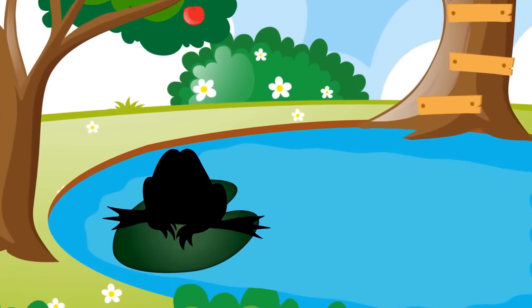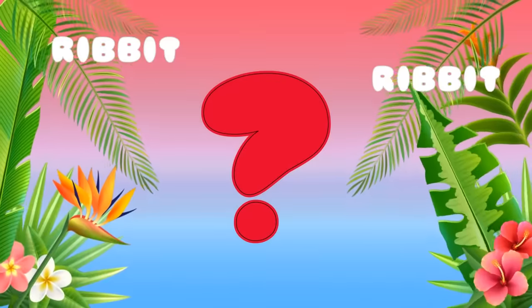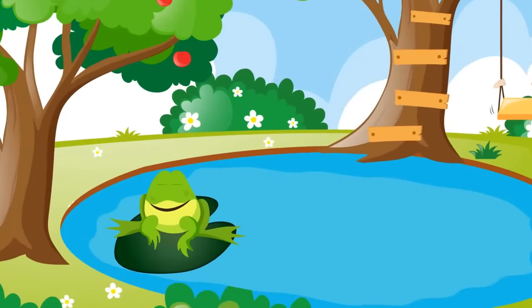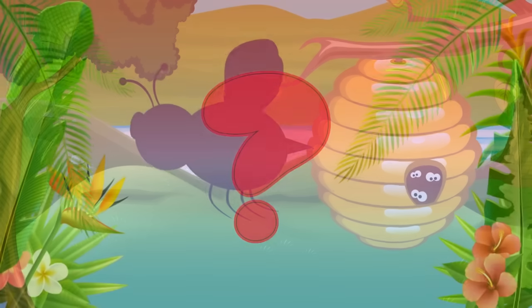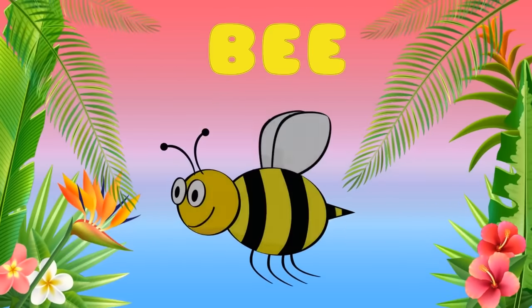What am I? I'm small and green and I make this sound. Ribbit, ribbit, ribbit. I'm a frog. I'm yellow and black and I have wings and I make this sound. Buzz, buzz, buzz. I'm a bee.